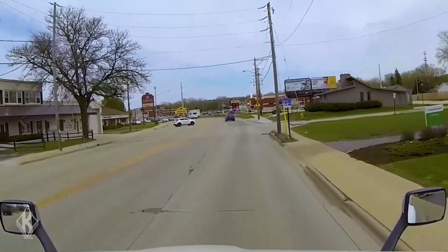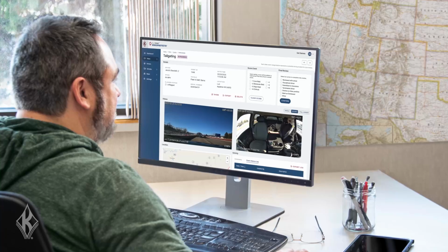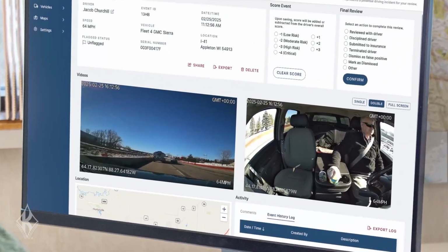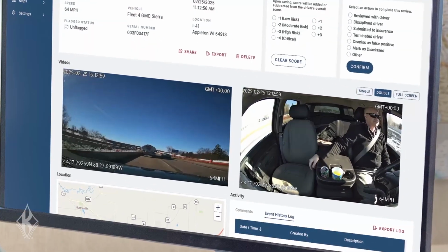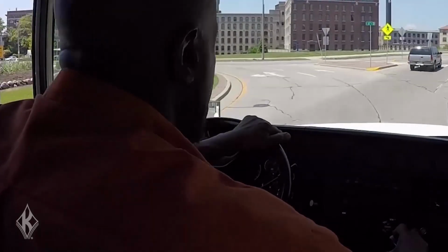Video is the proof to remove those non-preventable crashes from your record, which reduces your crash indicator, which will reduce your insurance rates. You want to be able to prove to the Federal Motor Carrier Safety Administration that there was no way to avoid this particular incident, okay? You can have driver statements, you can have witness statements, you can have all those things, which were all part of that process before, but now you can have video evidence that says, look at this. The reason why this incident happened was because of X, and you can see it, and you can see the driver was doing the proper things. There was no way to prevent this incident.